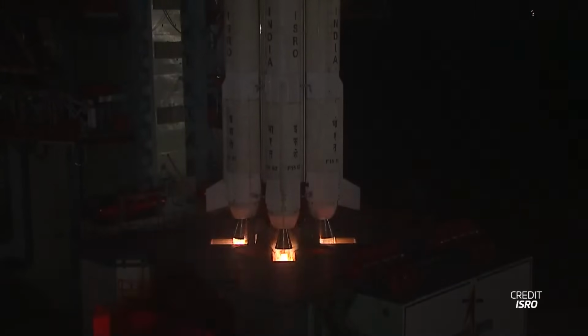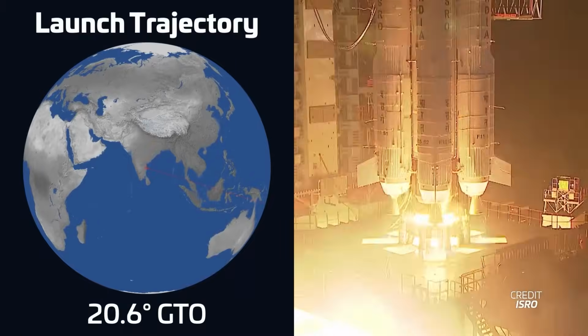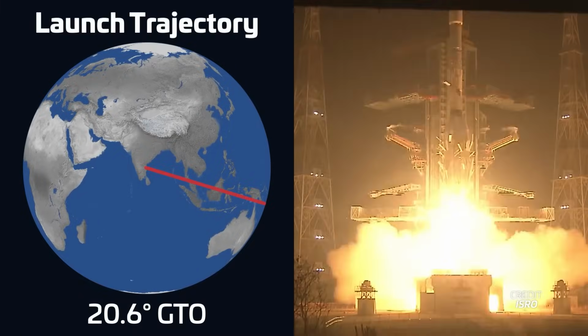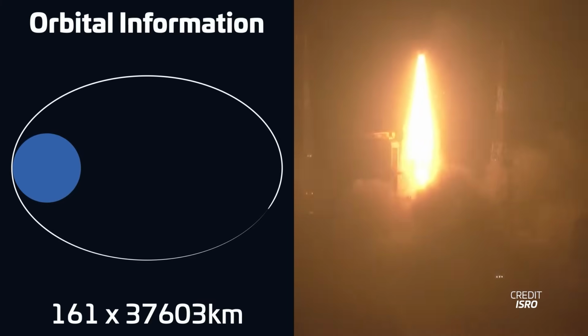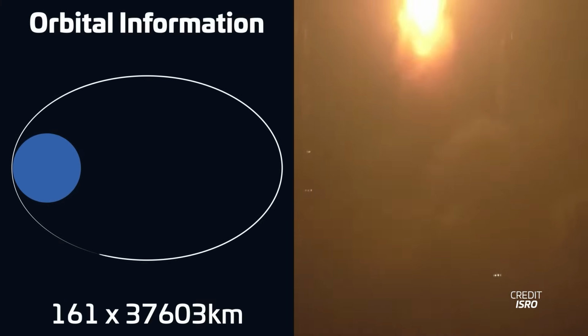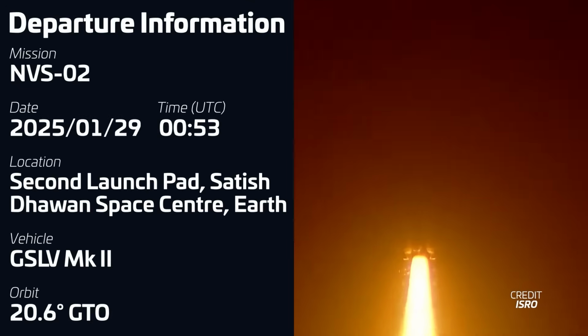Next, we had a mission launch from India. On January 29th at 53 minutes past midnight Universal Time, a Geosynchronous Satellite Launch Vehicle, or GSLV, lit its solid core and liquid side booster engines and lifted off from the Satish Dhawan Space Center. According to ISRO, this was the 100th launch since India established its spaceport on Sriharikota Island.